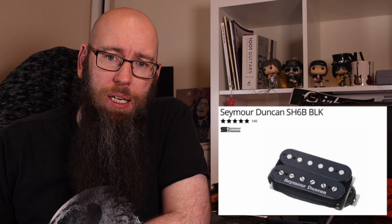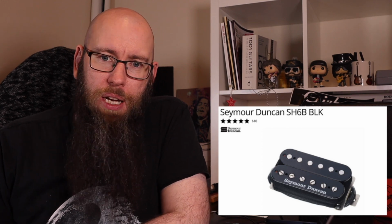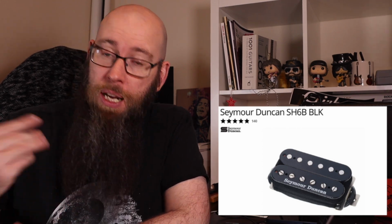You still have a maple neck and a mahogany body. The 490R and the 490T are the pickups, and you still get the very cool soft shell case. However, you have a little bit more money in the bank after you've purchased this guitar, because this one comes in at 1,090 euros and roughly the same amount of dollars, of course, which leaves you enough money to go out and buy a Seymour Duncan SH6B, which is a distortion, and you can go and put that in the bridge position and rock your heart out. So that in total comes to 1,225 euros. So you're saving some money overall on the Adam Jones guitars.